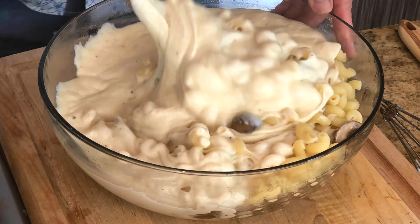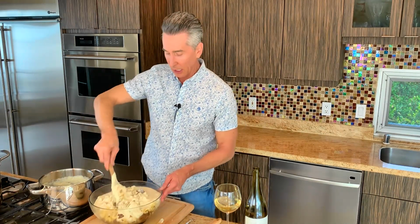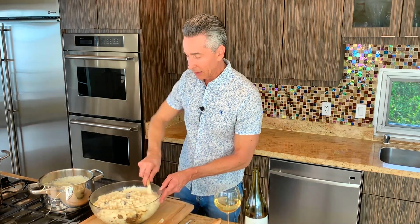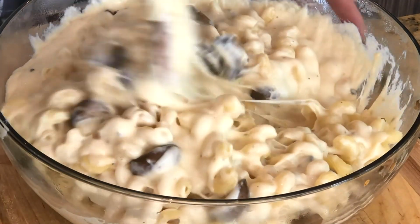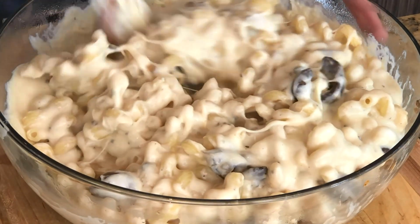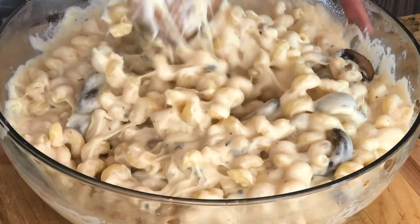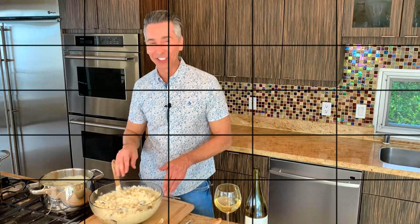Now, you can put this in, I normally put it in like a 9 by 13 or 10 by 13 flat baking pan, and put panko and garlic on top. I'm going to put it in a smaller pan today because I'm going to do this in 2 different batches, but that's normally how I would do it. So I'm going to get the panko ready. Look at this. Do you think there's enough cheese in there? That is going to be one amazing mac and cheese.